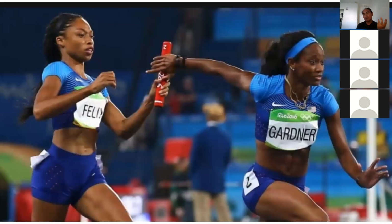Yes, let's move on. That is the relay, the transfer of information. This axon is taking the information here and transferring it to another axon here. This region is called the synapse.